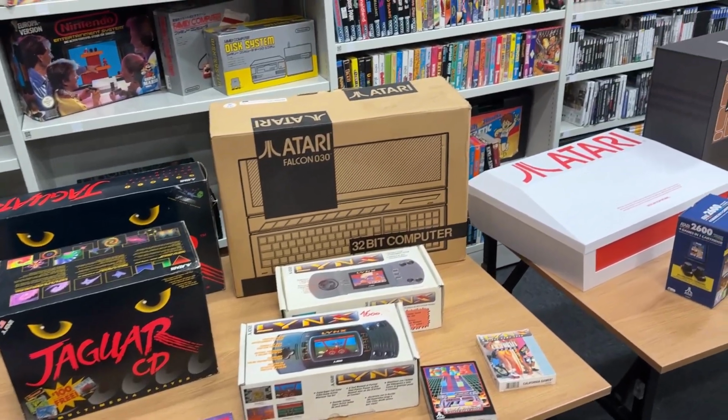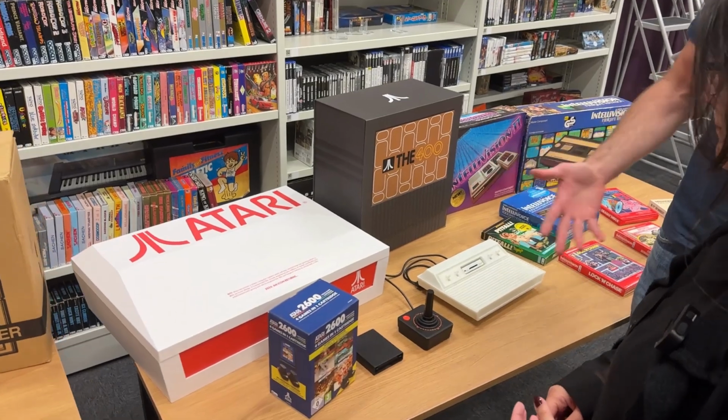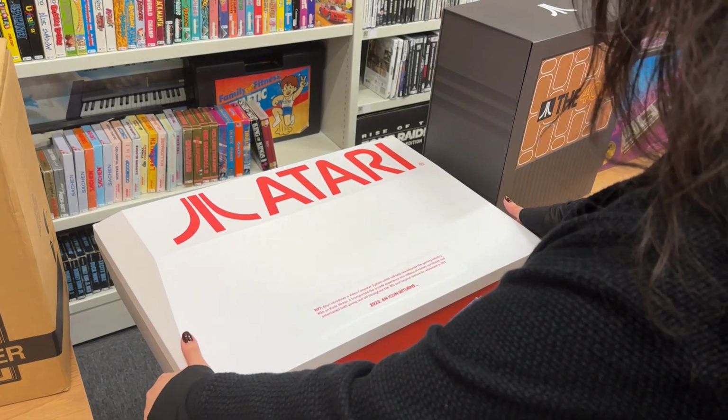I love Tempest. Moving on, we have more of the newer Atari versions, you could say, Natalia. Exactly, these are newly released versions, and this is the PR pack.